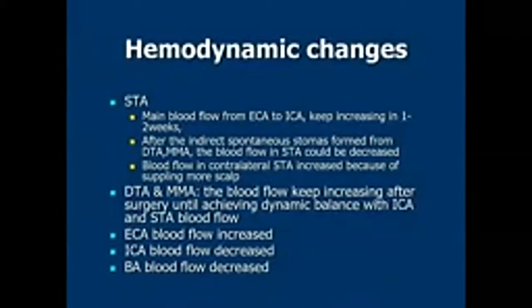The hemodynamic changes in the STA after the direct bypass: the main blood flow comes from the ECA to the ICA, keeping increasing in 1 or 2 weeks. After the indirect spontaneous stoma forms from the DTA or MMA, the blood flow in the STA could decrease. And the blood flow in the contralateral STA increases because of supplying more scalp. The DTA and the MMA blood flow keeps increasing after surgery until achieving dynamic balance with the ICA and the STA blood flow. Normally, it could take 6 months or even longer.